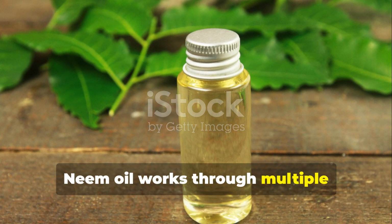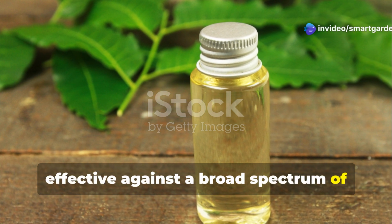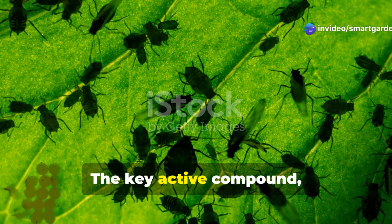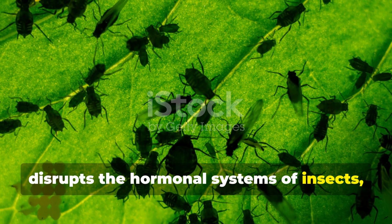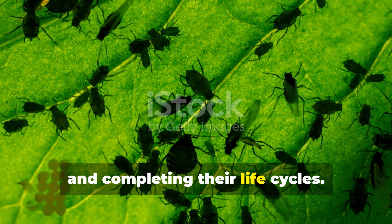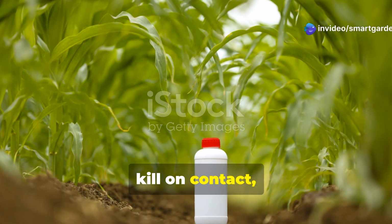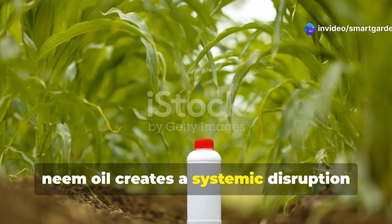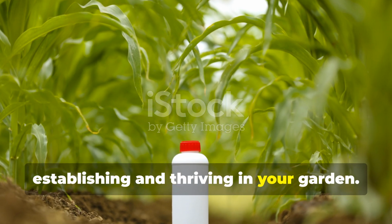Neem oil works through multiple mechanisms that make it incredibly effective against a broad spectrum of garden pests. The key active compound, azadirachtin, disrupts the hormonal systems of insects, preventing them from feeding normally, reproducing, and completing their life cycles. Unlike synthetic pesticides that simply kill on contact, neem oil creates a systemic disruption that prevents pest populations from establishing and thriving in your garden.